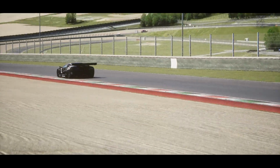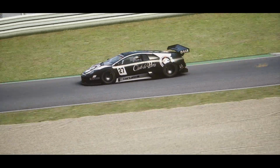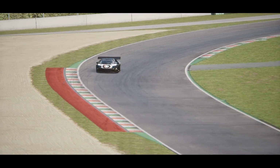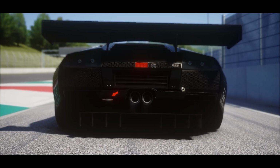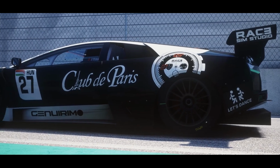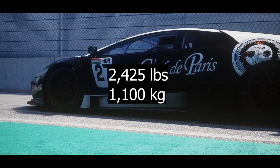That's 10 more horsepower than a street car. It gets a carbon front splitter with a large rear wing, rear diffuser, dual tip exhaust, raised brakes inside the wheel, and a racing interior. Instead of VT all-wheel drive, it has been replaced with rear-wheel drive only, and a 6-speed sequential gearbox for FIA regulations. Altogether, that makes the total weight 2,425 pounds.